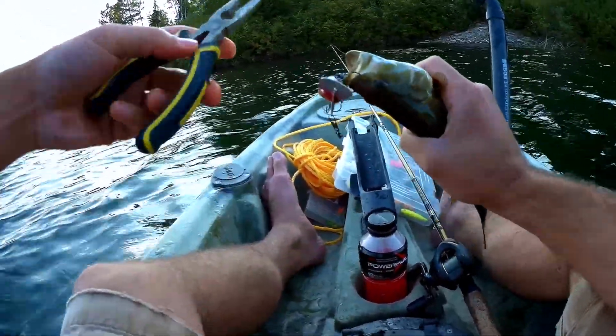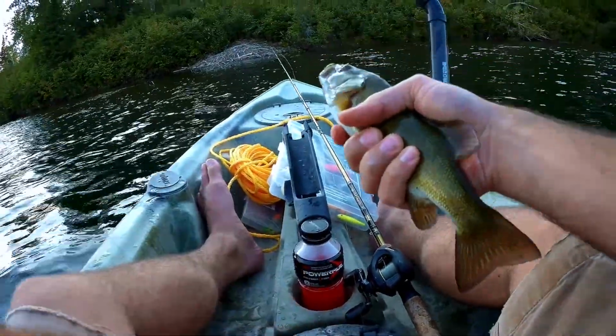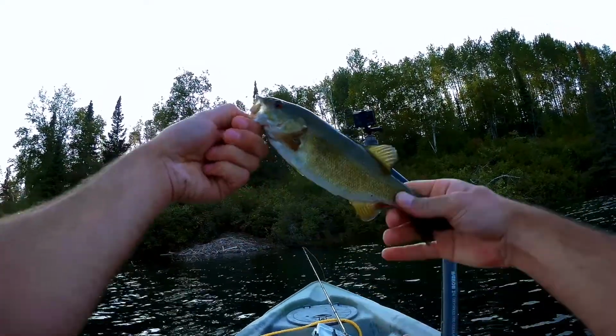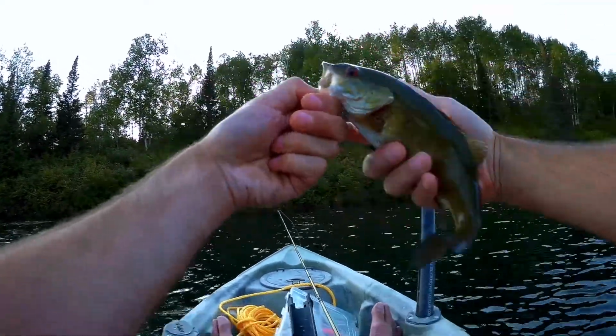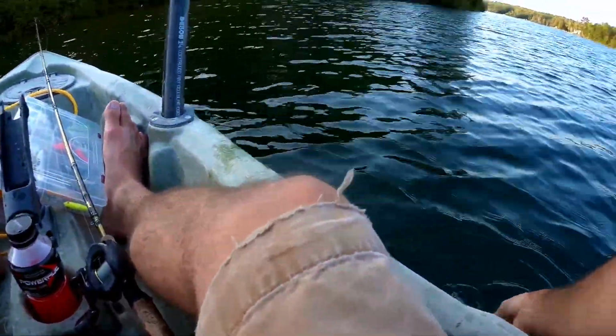Need to get my pliers in on this one. There he is. There's a nice little bass. Well, they're slowly getting bigger. Alright, let's get that little guy released.